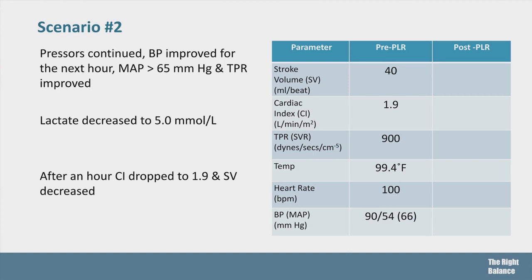Blood pressure improved for the next hour. Our MAP was greater than 65, and our TPR improved as well. Our lactate decreased to 5. We're still elevated, but we're real happy that it's decreased. And after about an hour, my cardiac index dropped to 1.9 and my stroke volume decreased. So you can see here, stroke volume is down to 40, cardiac index down to 1.9, but my TPR is about 900. Temperature's much better, heart rate's much better. My mean arterial pressure, thank goodness, is still 66 though.